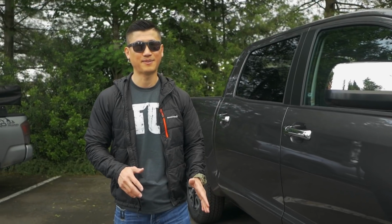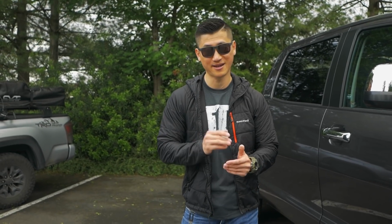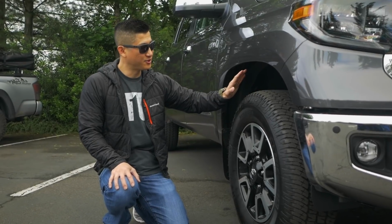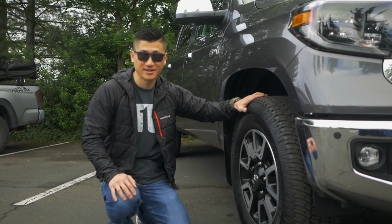So immediately off the bat, when we drove this out of the dealer, there were two things that I want to do right away and immediately. One was I'm going to change these tires, and what I'm going to do is take off these tires and sell them via Craigslist or wherever.